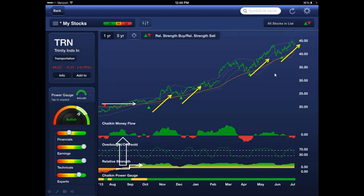And a research firm in Boston called Off Wall Street has had a fabulous track record of finding short sales. 75% accuracy, institutional following. They put out a short sale rating on Trinity when the stock was 43, and it caused the stock to drop over 10%. That's pretty scary when you're long. It was down about 12% from high to low. But it never broke the trend line. Money flow stayed positive. It's still outperforming the market with a bullish power gauge rating.